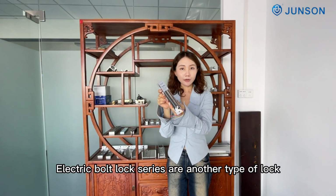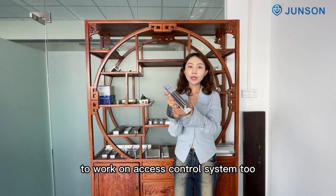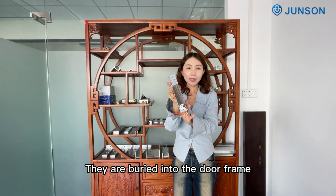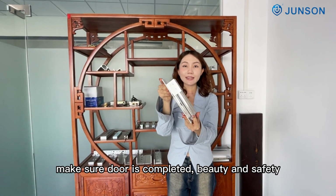Electric bolt lock series are another type of lock that works on access control systems too. They are buried into the door frame. Hidden installation makes sure the door is complete, beautiful, and safe.